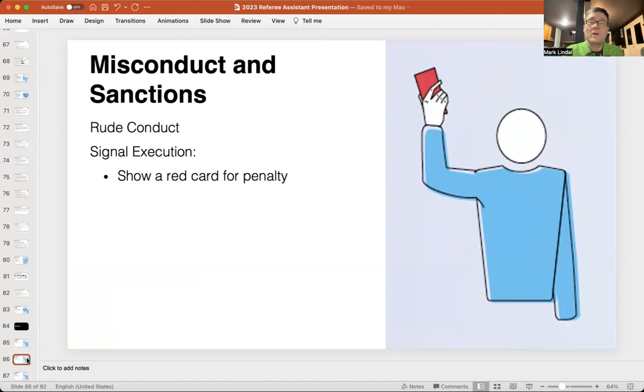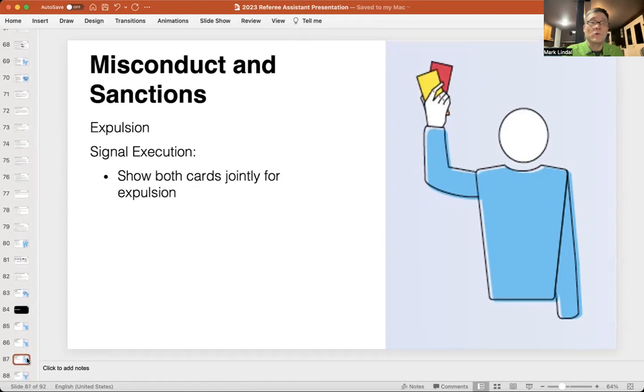And then that's what a red card looks like: repeated unsportsmanlike conduct, or somebody drops an F-bomb on the court loud enough that everybody can hear. That is rude conduct or repeated unsportsmanlike conduct. And that is a red card, and that is a point or a penalty. And you need to record that on the score sheet.